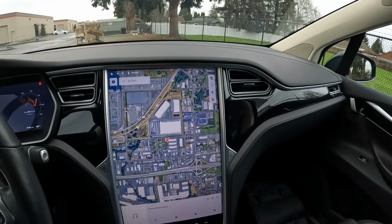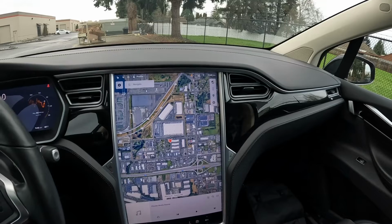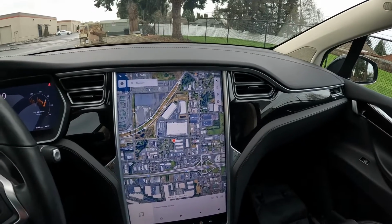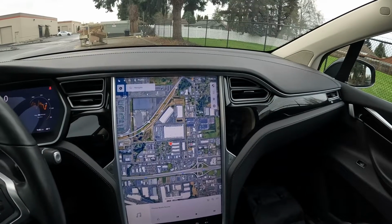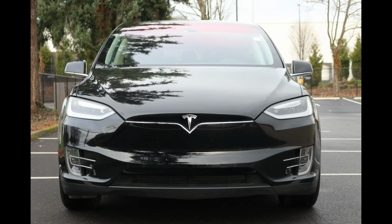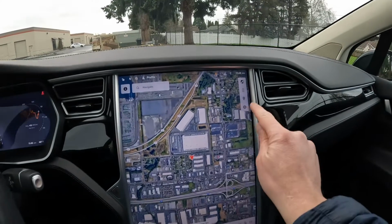So yes, if you drive more than 100 miles a day, you'd probably want to look at an EV or a Tesla with more range than this one. But if you're kind of like me, where most of your driving's under 100 miles a day, you're going to be perfectly fine. And then you have the backup of Tesla's amazing supercharging network.